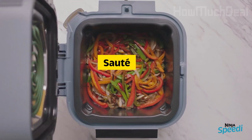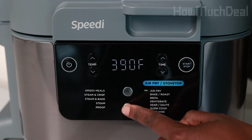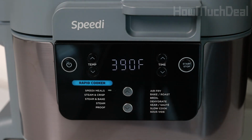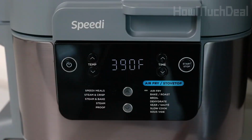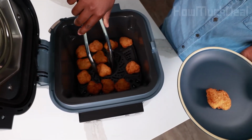Effortlessly switch between air fry and rapid cooker modes with Smart Switch, offering endless culinary options. Enjoy healthier dishes with up to 75% less fat and swift cleanup with dishwasher-safe components. Elevate your cooking with this sea salt gray gem, featuring a non-stick pot, versatile crisper tray, and chef-inspired recipes. It's cooking convenience at its best.